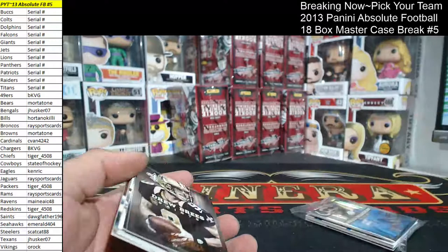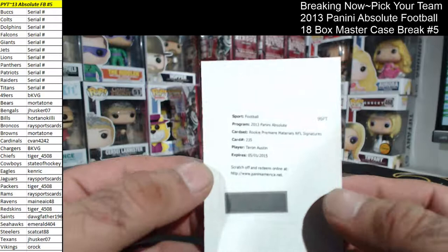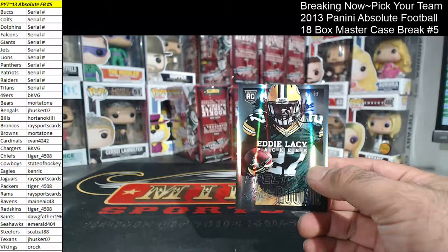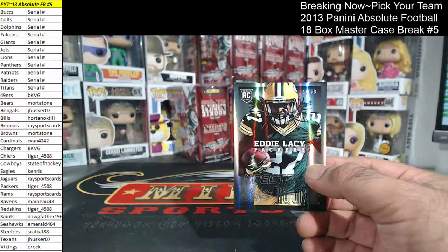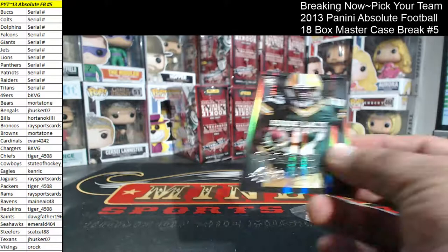No Ravens yet. Tavon Austin, rookie premier materials, NFL signatures for the Rams. It's not off his hands! It's not off his hands! Eddie Lacy, 1 of 99 for the Packers.